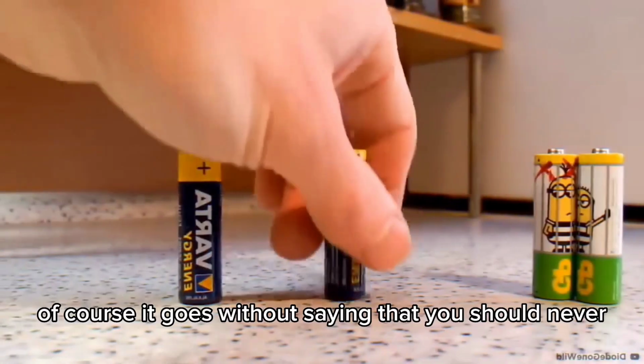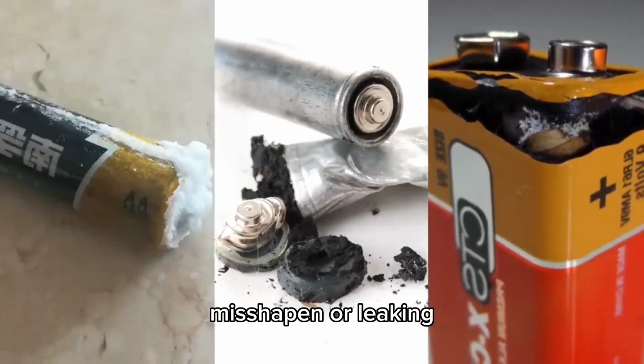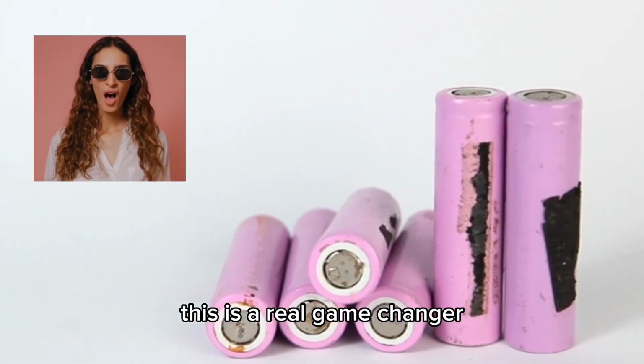Of course, it goes without saying that you should never try this on batteries that are broken, misshapen, or leaking, nor should you be throwing car batteries around the place. But for general small batteries, this is a real game changer.